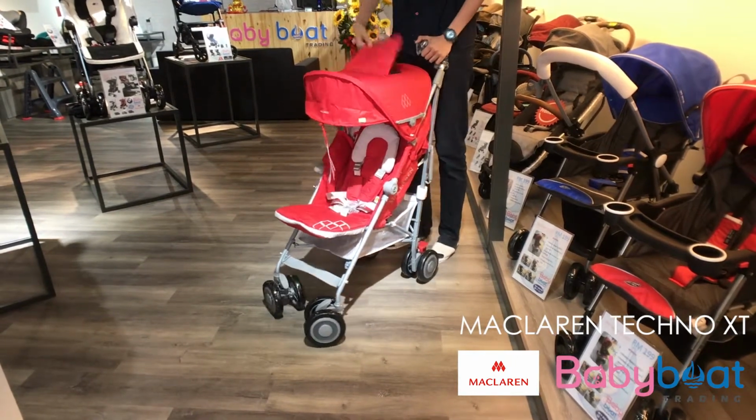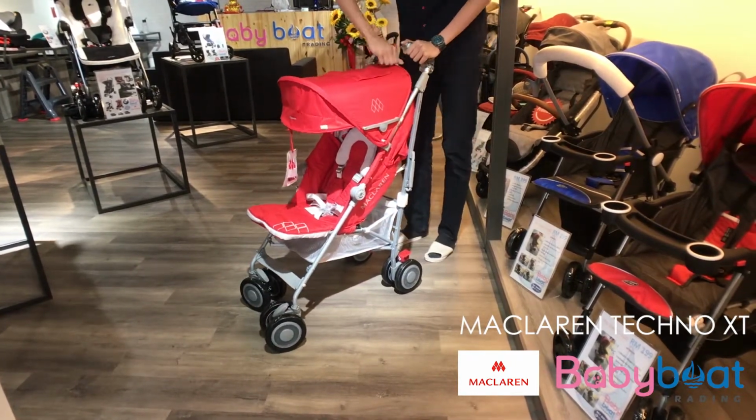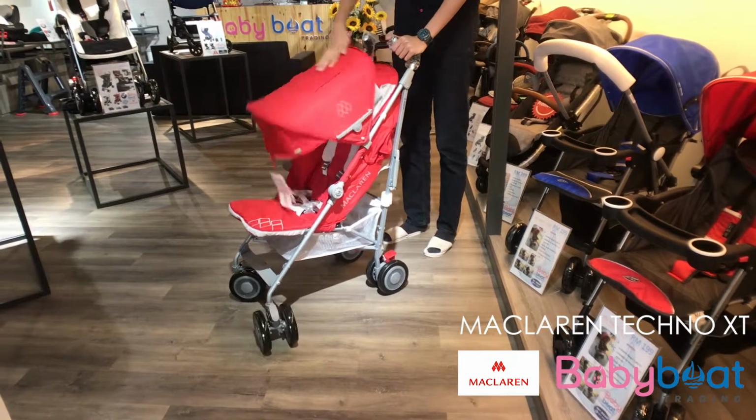There is a window on the top of the canopy for inspecting the baby, and it's also adjustable to prevent sunlight and UV.